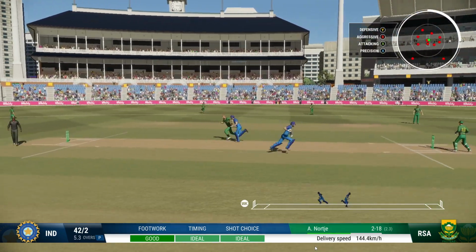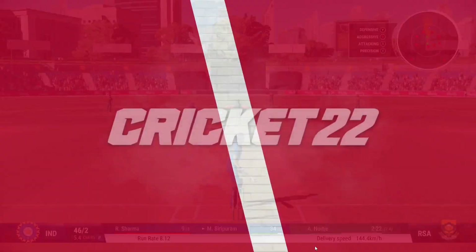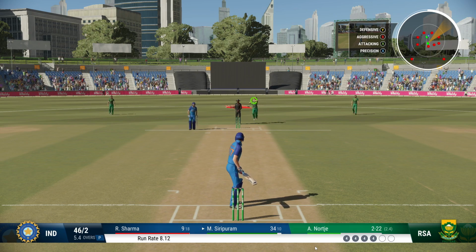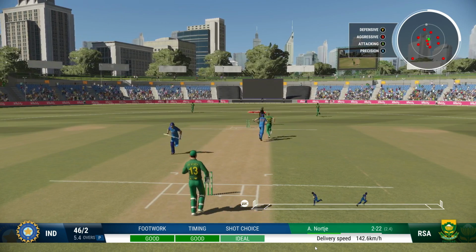Right off the middle of the bat. That is a masterclass of batting. Reads the length, gets forward, and dispatches that to the boundary. Really good shot there.